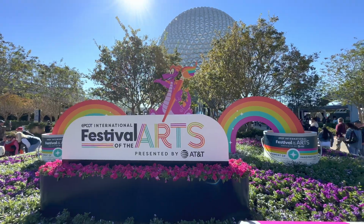Hi ho everybody, this is Rob with Ear Scouts coming to you from our third day here at the Epcot International Festival of the Arts. We have been doing this festival for 3 days now because there is so much to pack in. The main thing we've been doing these last 2 days though is eating, because there is so much delicious food on offer at this festival.